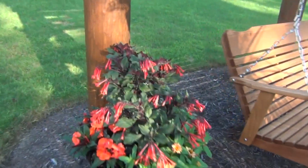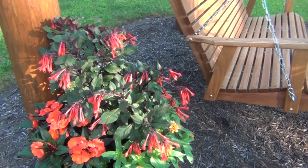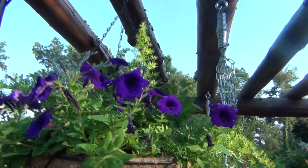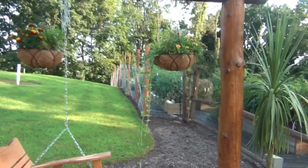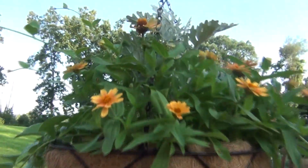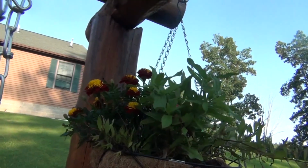This is kind of my shade basket with fuchsia and some impatiens in it, and some zinnias there. And then another basket up there with wave petunias. And you can see there, they're coming along. So that's it for that area.